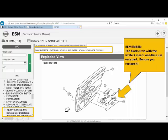Ladies and gentlemen, that was not located in the estimating system. I went into all three estimating systems, CCC, Metro, and Autotext. This part was not listed as a non-reusable part. However, by going through the OEM repair procedures and finding this little black circle with a white X, Nissan tells me that part needs to be replaced. Now, many of you in the last webinar asked us, why do certain parts have to be replaced and are designated one-time use? And we're going to answer that for you with our friends from Nissan Infiniti at the end of this webinar.